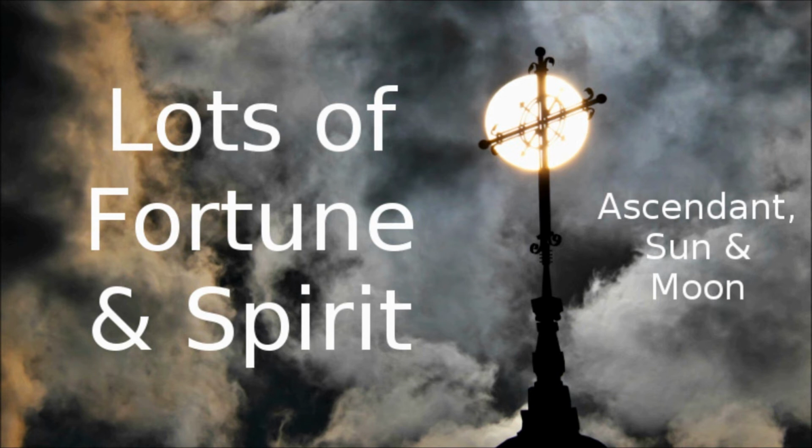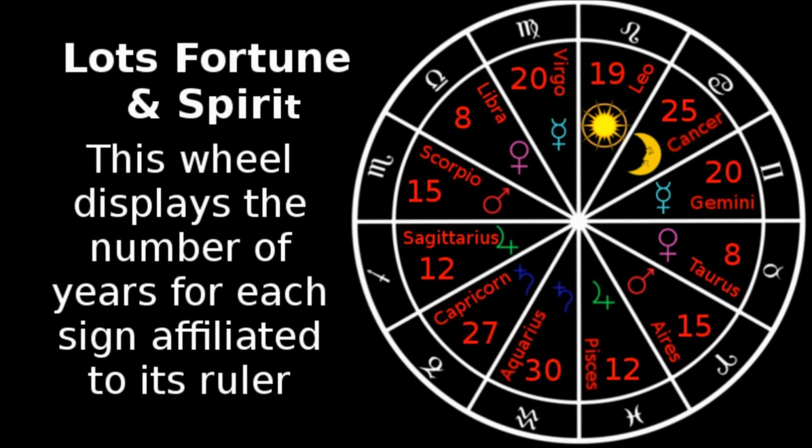In fact, the Greek word Chi-Rho actually means weather. The lots of fortune and spirit are dependent on the positions of the sun, moon, and ascendant, and are a mathematical point on your natal chart devised by either adding or subtracting the degrees of the ascendant, moon, and sun in your chart. The sun is the unconscious spirit, allotting light to the various phases of the moon, causing a wakeful consciousness that begins at the moment of birth.